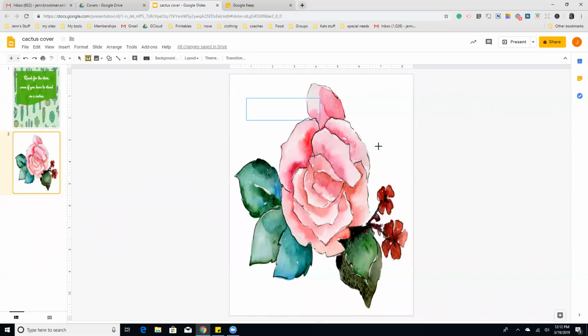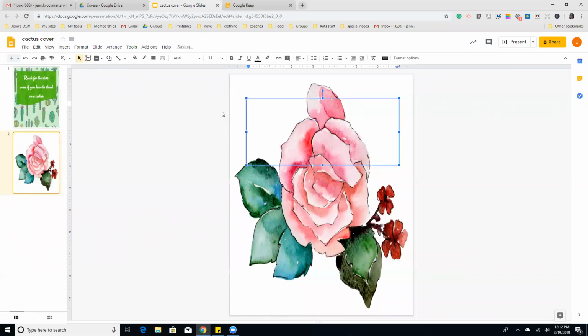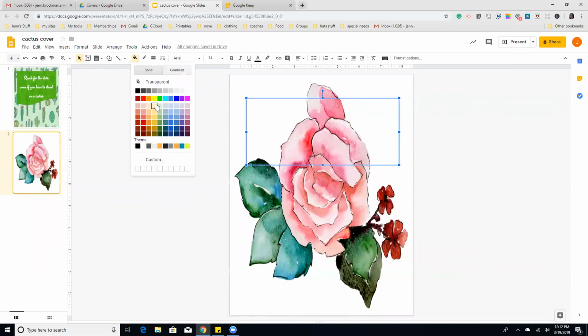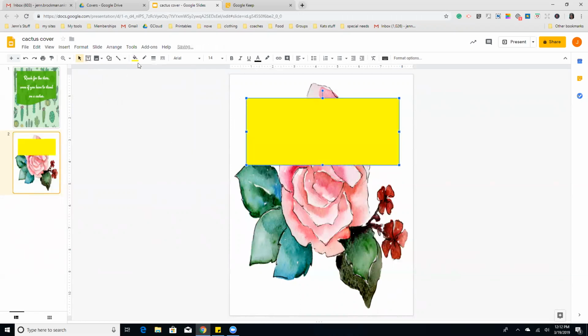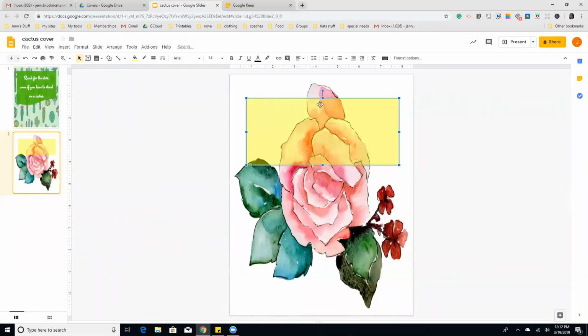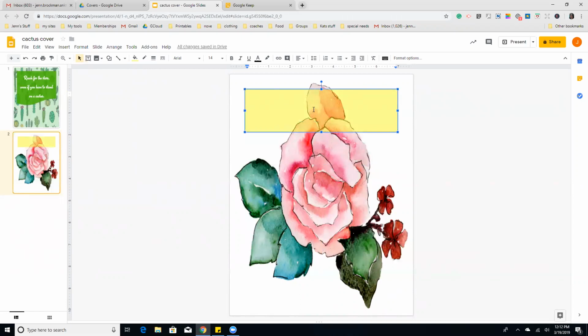So let's say we wanted to create a title. Okay, this is not what I would go for, but just for simplicity's sake, we'll do this. We'll call it a garden.